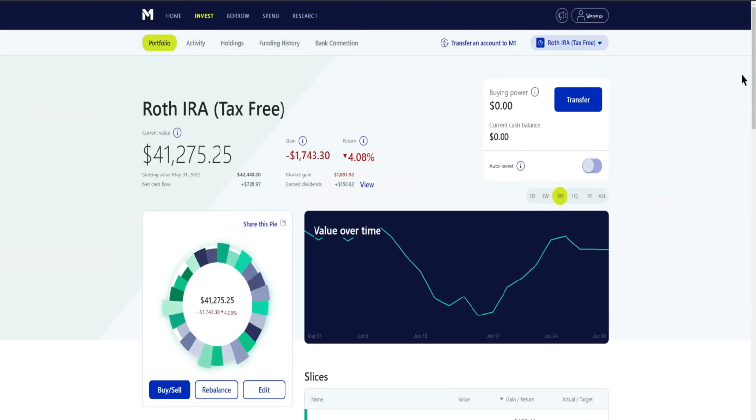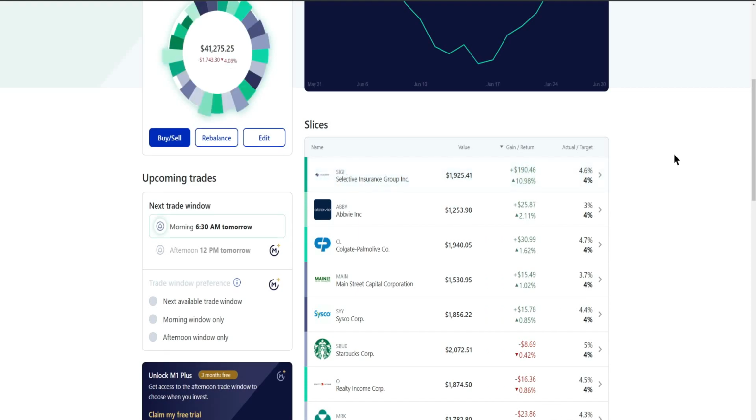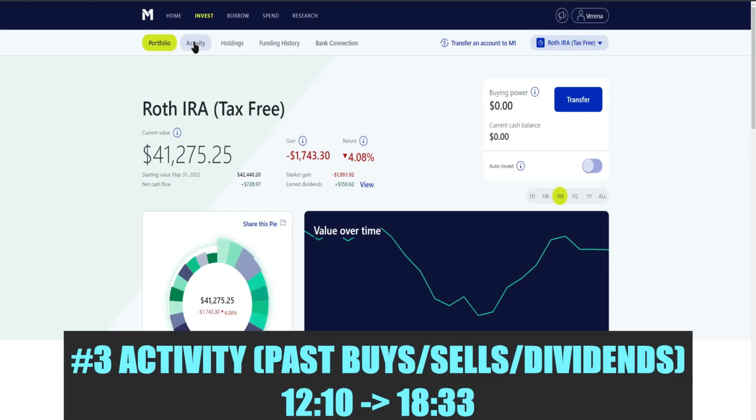So I think I'd be looking out there for insurance. If I were to focus and look around for maybe opportunity, I feel like insurance would be semi-decent. So this could be a pretty good area to look for other companies within the insurance sector and look for opportunity there if I were to look for a specific group. So that is our number 2, the monthly performance in comparison to the indexes. Let's move on to the activity tab.